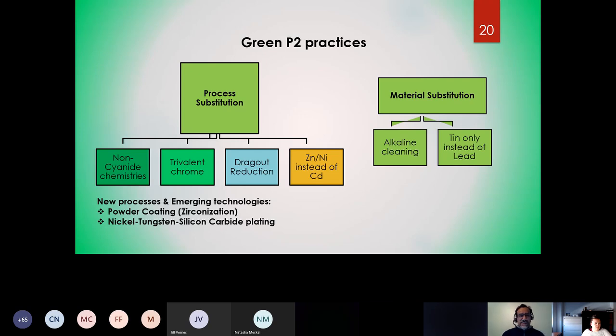So the new processes and emerging technologies in process substitutions are in the powder coating, and that is called the zirconization, and also the nickel tungsten silicon carbide plating. We have not yet in city of Los Angeles any nickel tungsten silicon carbide plating yet. However, I have read literature that already the Defense Department is trying this alternative.